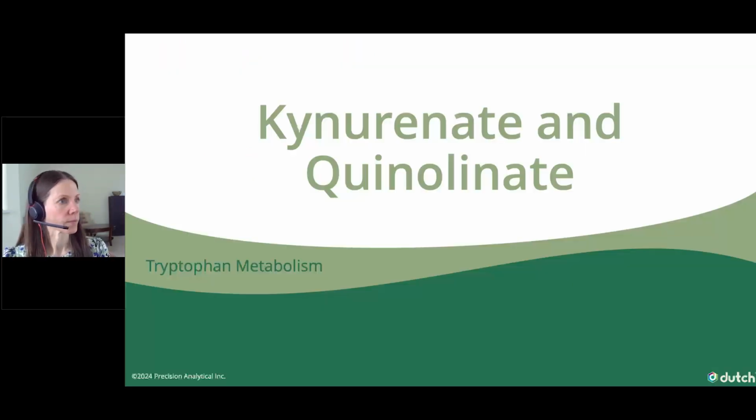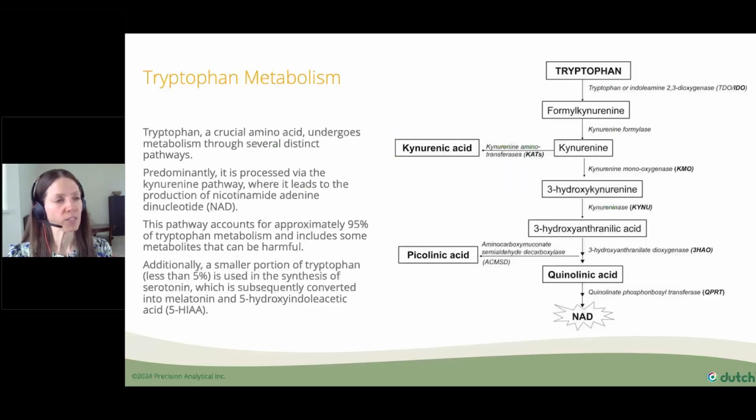Next slide. We're going to look at kynurenate and quinolate. Next slide. And this is the tryptophan metabolism pathway. So we're looking at the very beginning is the tryptophan all the way down to quinolinic acid, which ends in NAD plus. And you can see the kynurenic acid is over to the side.